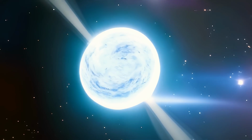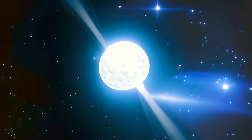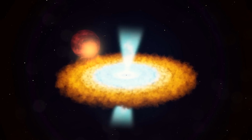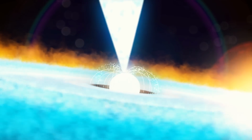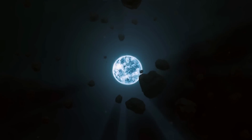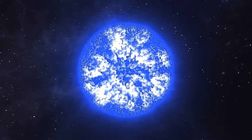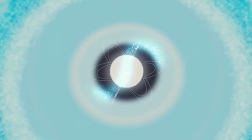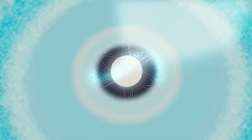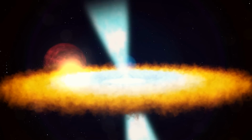The final theory is the so-called dwarf pulsar. Sounds a little dopey to me. Couldn't help myself. Now, a dwarf pulsar is like a star that blinks with light flashes, similar to pulsars, but it takes longer for each blink. Usually, white dwarfs are the leftovers from smaller stars. They don't blink because their magnetic field isn't as strong as pulsars. But when a white dwarf becomes pretty hefty, almost the mass of our Sun, it gets super dense and starts pulsating with a strong magnetic field, just like pulsars.